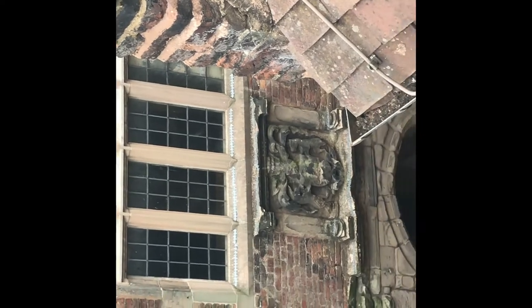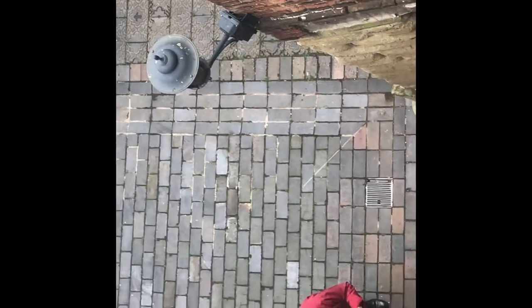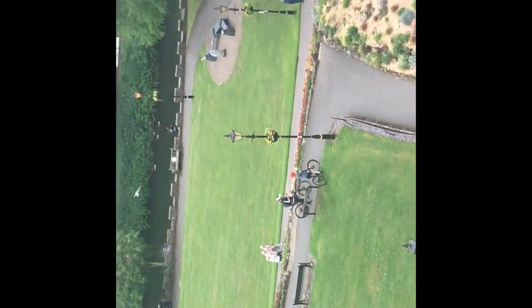Are you not scared of heights, people? Are you ready for this? This is going to look scary for me. Look. There's that bloke from earlier. Oh, here we go. Here are the battlements, as you can see. Castle Grounds, and looking all the way over there.